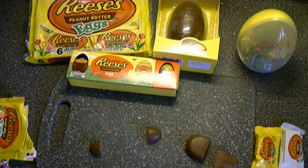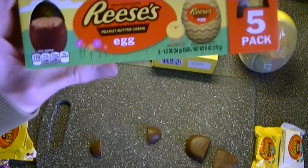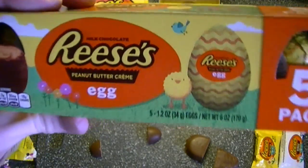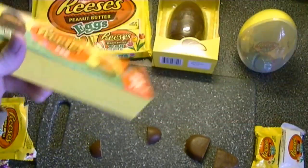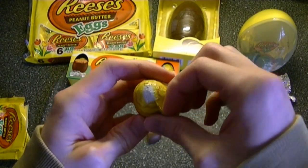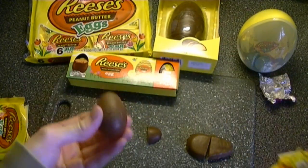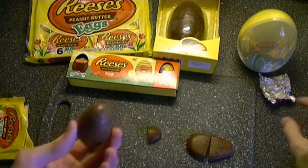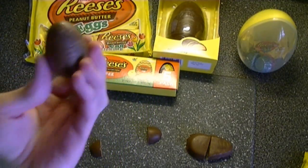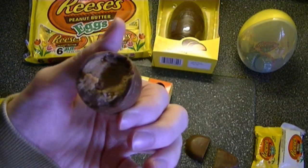But the main part of this video is to show an example of what I believe is going to be my favorite type of Reese's eggs from now and ever on, for Easter, anyway. These particular eggs show themselves to be very different from any single Reese's that has existed in the history of mankind. Why is that? Ta-da! There is so much peanut butter inside these.